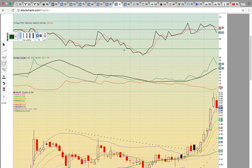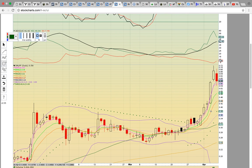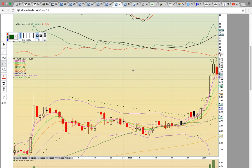So yeah, IMLFF performed really well for us this week. We had this really sweet multi-day run. The alerts were put out on Monday on this candle here, and we had a run all the way up, hit 72 as the high. So congrats to everybody that's been following our plays.